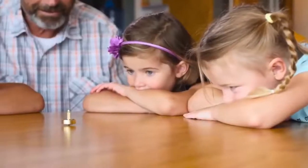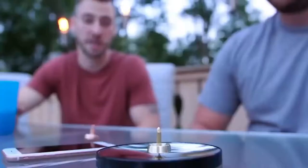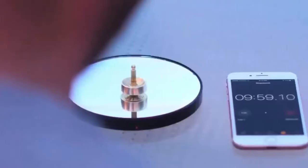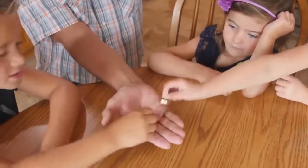This toy is perfect to relax or just to keep your hands busy during some boring lecture. According to its creators, even looking at it can calm you down, just like looking at fire. It'd be a perfect stylish gift, and you can buy it for $35.